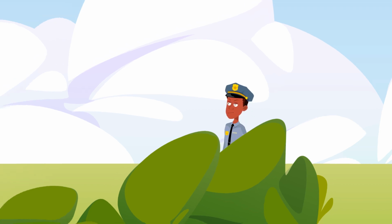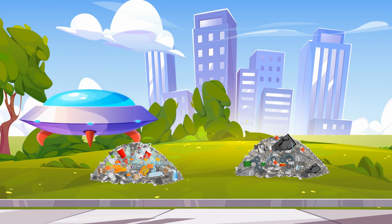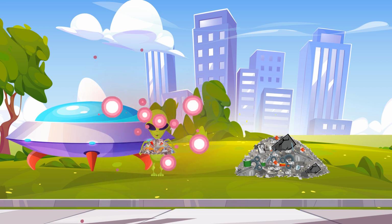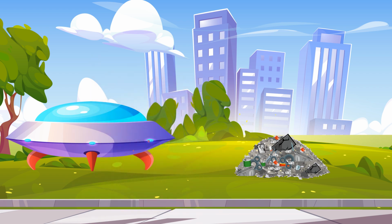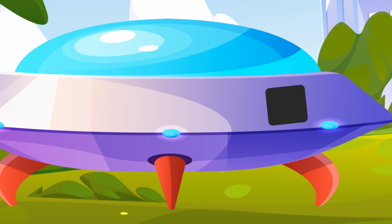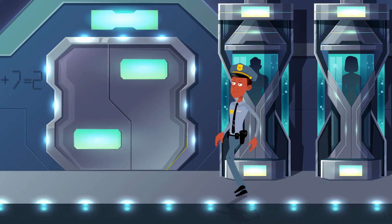Detective Morris decided to catch the aliens red-handed. In an hour or so, the man noticed a spaceship landing not far from the piles of trash. An alien climbed out of the spaceship and transported the pile that contained plastic into the ship. Detective Morris was shocked, but there was no time for panicking. A small door was open in the side of the spaceship. He sneaked inside. He only had some time to look around when a siren started blaring.